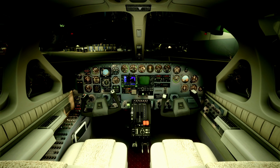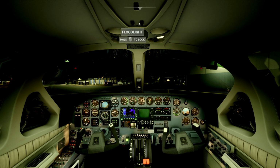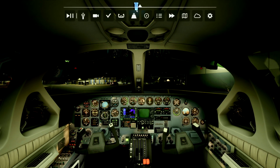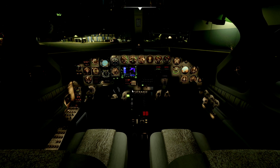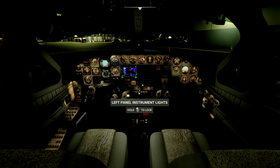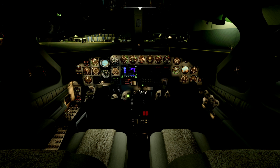Here's our night view. Now what we can do is we've got all the floodlights on at the moment, so we can just scroll these ones down. Let's make sure we get them off. Right, so there we go. And then we can do various levels of lighting here to change that, which looks quite good. I like that, all your different levels. So you can play around to whatever you're happy with.